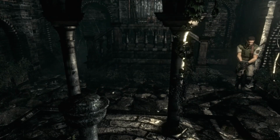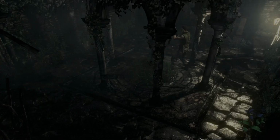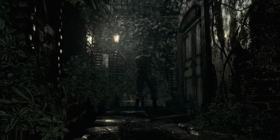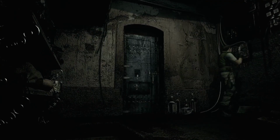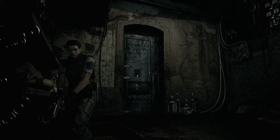Okay, well, looks like there's not much we can do here. Let's go back and, looks like there's some stairs. Ooh. Those planters look like they could be destroyed. Or at least examined. Alright. There was a stair. Oop, there it is. A little staircase this way.